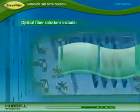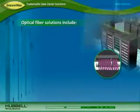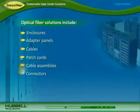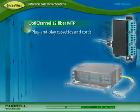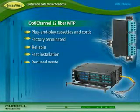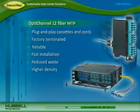For high-speed uplinks to storage devices and core switches, Hubbell optical fiber solutions include enclosures, adapter panels, cables, patch cords, cable assemblies, and connectors. The OptiChannel 12-fiber MTP plug-and-play cassettes and cords are factory-terminated for reliability, fast installation, and reduced waste. They offer higher density for efficient use of space and improved airflow.